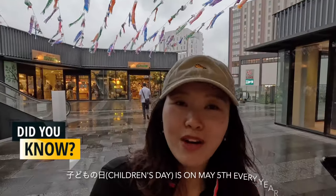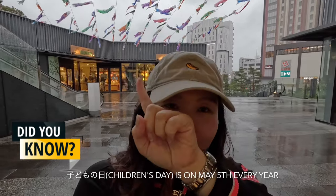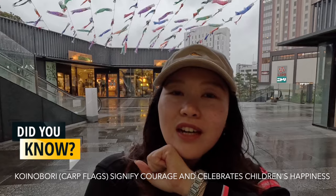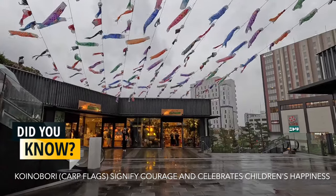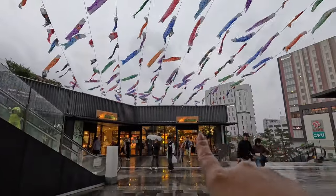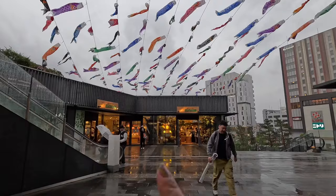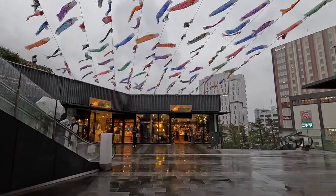Okay, so here in Japan on May 5th, it's what we call Children's Day, and they set up all these koinobori, these fish carp flags, which signify courage. Look at those courageous carps just swimming in the rain. Such bravery. And over here, that store is the Donguri Ghibli store, so you can buy all your Ghibli related products there.